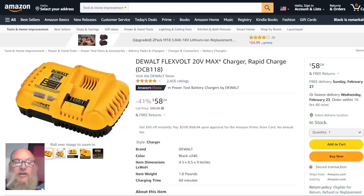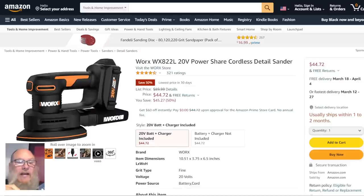The fast charger, $58.24, that's 41% off. All right, next up, we got the Worx.